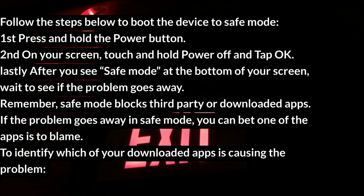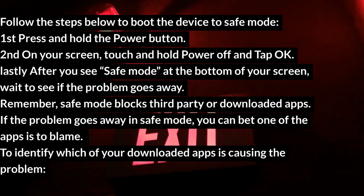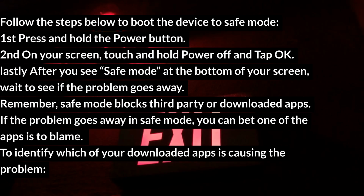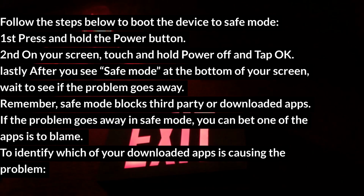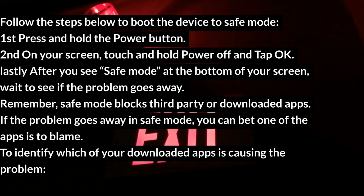Follow the steps below to boot the device to safe mode. First, press and hold the power button. Second, on your screen, touch and hold power off and tap OK. Lastly, after you see safe mode at the bottom of your screen, wait to see if the problem goes away. Remember, safe mode blocks third-party or downloaded apps.